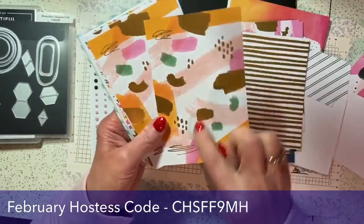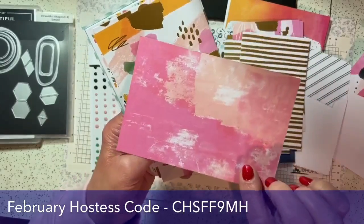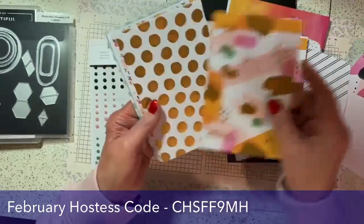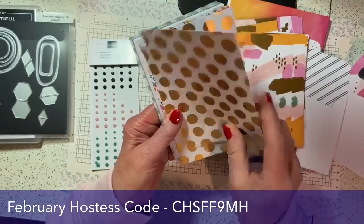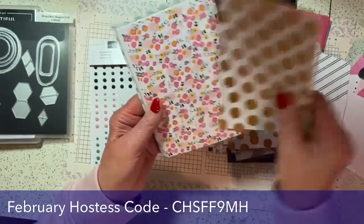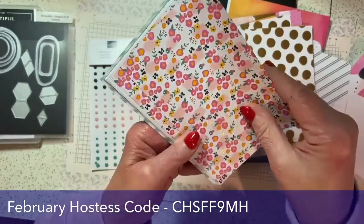And I love that Mango Melody in there. That's getting to be like a favorite color of mine. I'm sort of starting to like that. And then dots, and then the other side is the Blushing Bride dots, and then here's some with flowers.